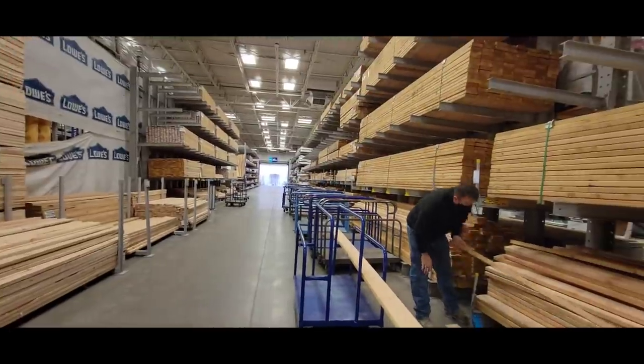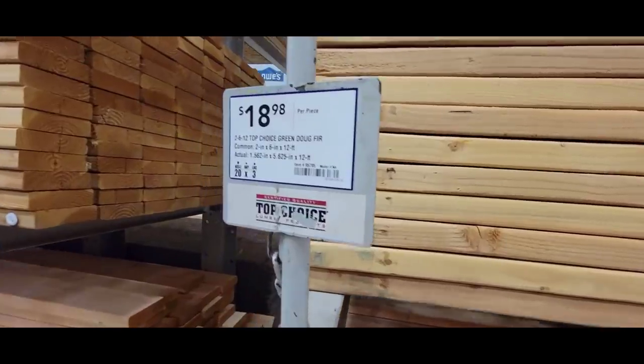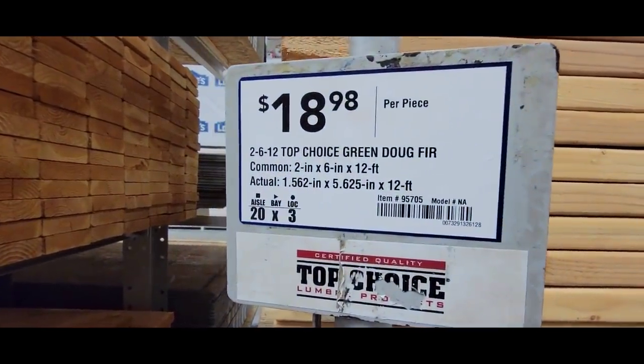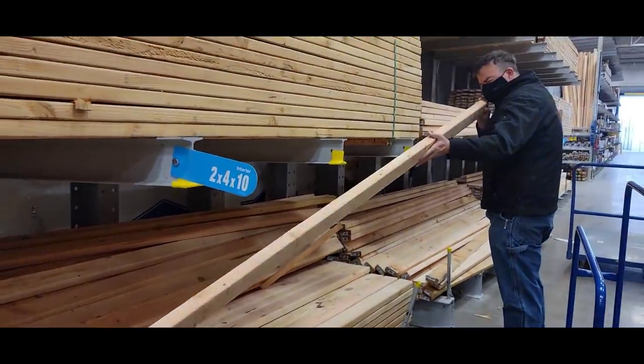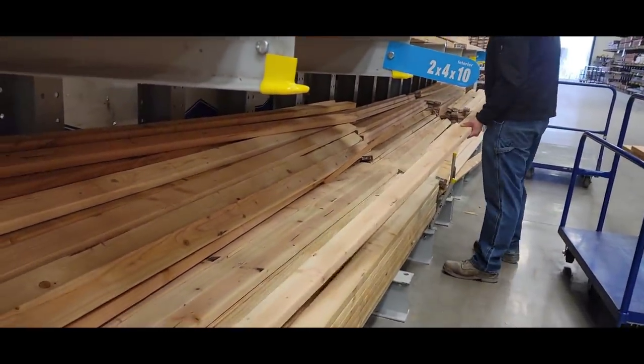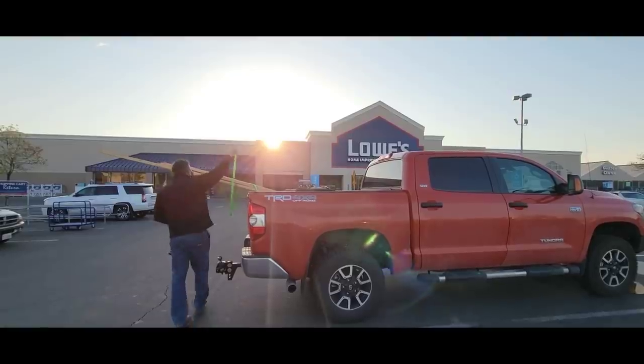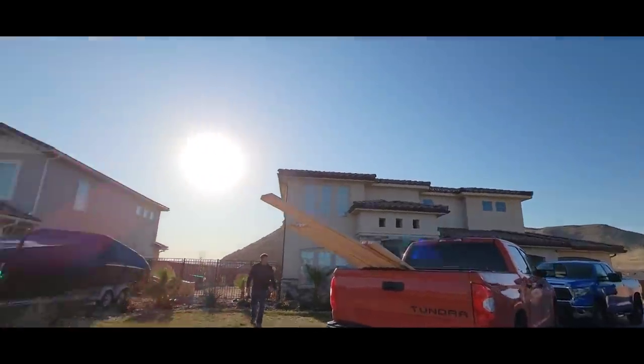All right, we are at Lowe's, and the price of wood has gone up like crazy. Just a piece of wood here for like $19. You gotta be super straight here for the edge of the concrete. All right, we are done at Lowe's, getting ready to go home. Okay, here comes the sunrise. Got the wood here, we're ready to do.